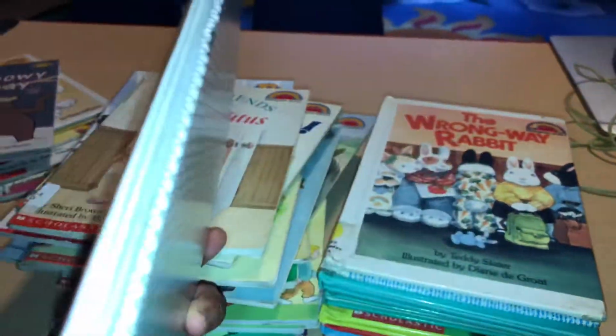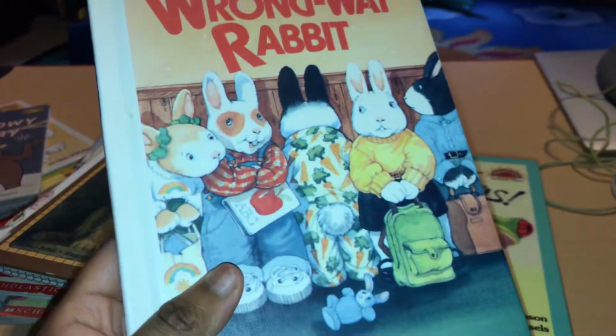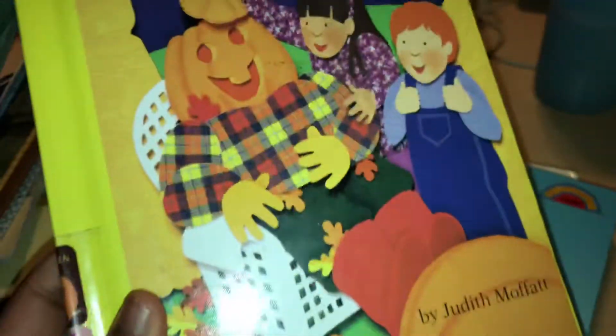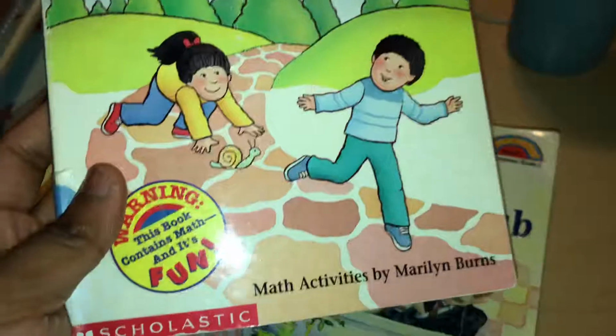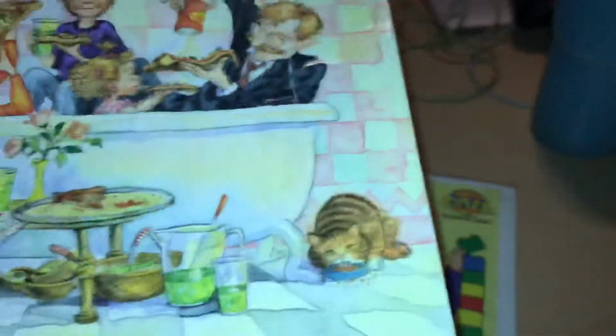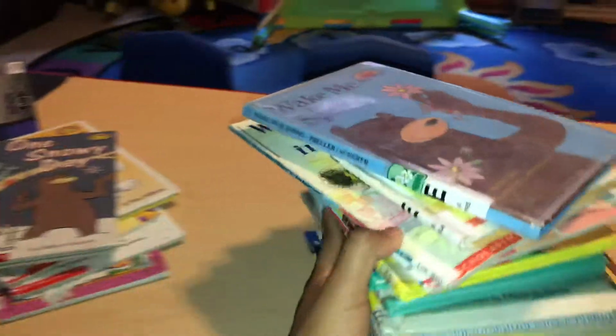Baby Wolf. This is a pretty big book as well. Here we have The Wrong Way Rabbit. Fantastic Frogs. Amazing Lizards. Sorry about the glare. Mighty Spiders. Okay. The Pumpkin Man. Two Crazy Pigs. Slower Than a Snail. We Eat Dinner in the Bathtub. That's so cute. Just a Minute. And finally, Wake Me in Spring. So that is pretty much it.